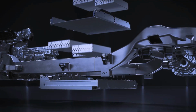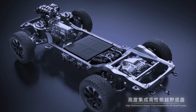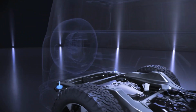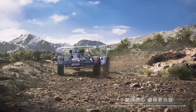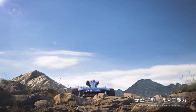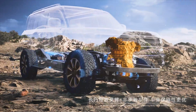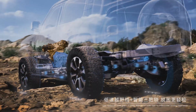In terms of power, the Leopard 5 will come with a new hybrid system called Dual Mode Off-Road with Intelligent Hydraulic Chassis Control Cloud P. The power will be combined from a 1.5-litre turbo petrol engine and a dual electric motor. The front motor produces 268 horsepower and the rear motor produces 385 horsepower. It comes with 3 differential locks, producing a total power of 680 horsepower and a maximum torque of 760 Nm. It will accelerate from 0 to 100 km per hour in 4.8 seconds.